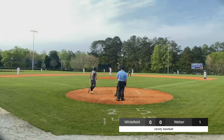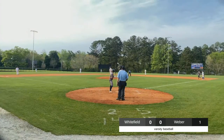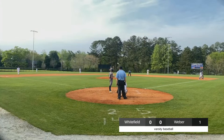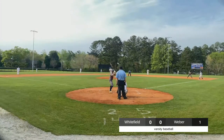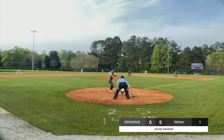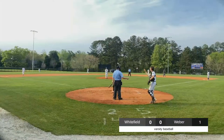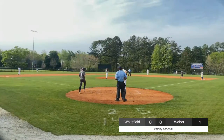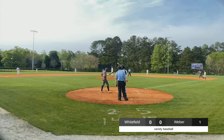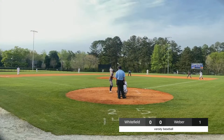Back-to-back strikes, back-to-back great pitches by Ethan Goodhart. Goodhart has done a good job so far in this ball game early. That one popped up. Watch out. And out of play. Luckily, it did not hit a car. I don't think it hit a car. Fingers crossed. How about that? 0-2 the count. Two down, one man on, here in the top of the second.